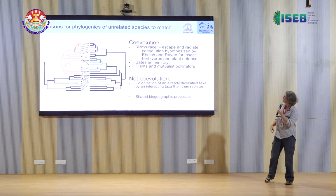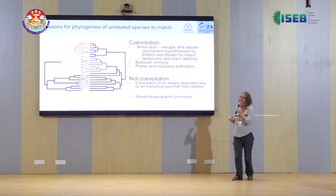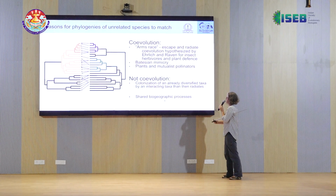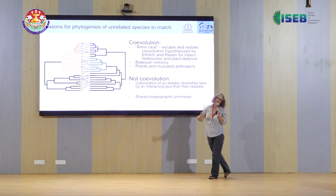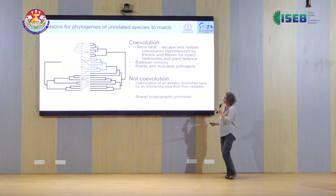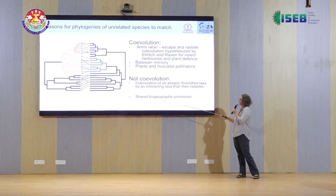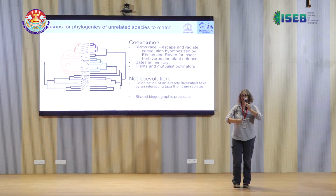But we can also have phylogenies that are similarly shaped for other reasons. Those similar shapes could come about if there's an already existing diversified phylogeny, and then it's colonized by some species, and those species diversify because of this new resource, and the two phylogenies correspond. Or there can be shared biogeographical processes that affect both species, and so they end up having similar phylogenies, but they're not even interacting at all.